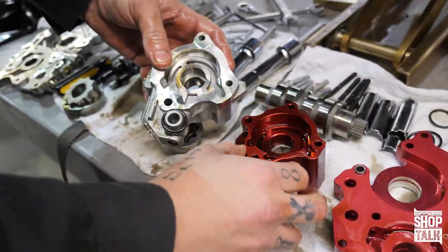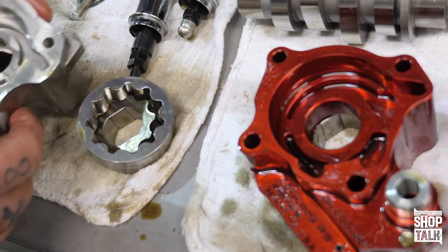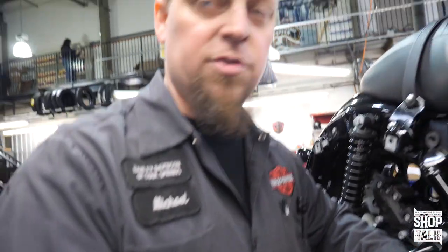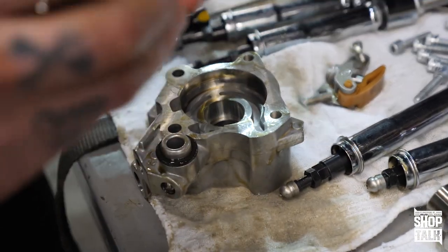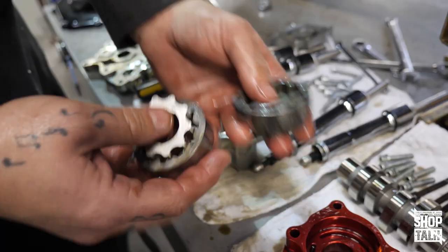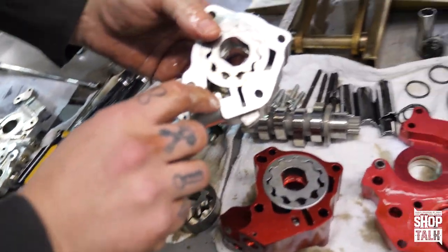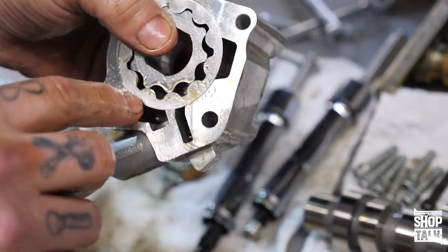But you can see the kidneys and the galleys are much deeper on the Feuling so that they can handle an increased amount of oil, which helps with the increased flow on both the scavenge and the feed side. They've also got a high velocity pickup for the crank. On the scavenge side, you can look at how much bigger and beefier the Feuling gears are. On the pump side, this is the latest revision on the OEM pumps. They offset this port for the relief.